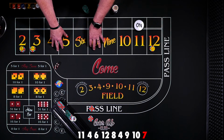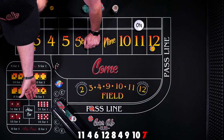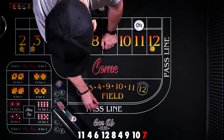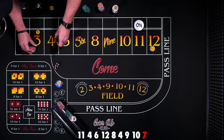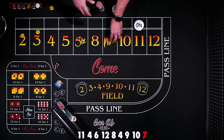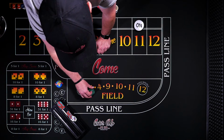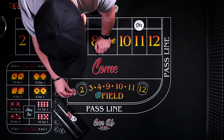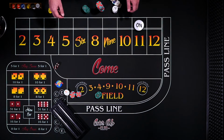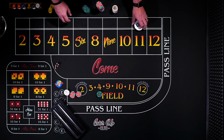Again, I could have made place bets on these numbers as well. You can always bet the field. You could still bet the one roll bets if you'd like. So let's see, we rolled a 7. All this would come down. And we might still be up actually, even though all that came down, because they're a big hit. So there's actually our $100 buy-in, and $25, $35, $39. So as you can see, the payouts are really good for those extreme outside numbers.